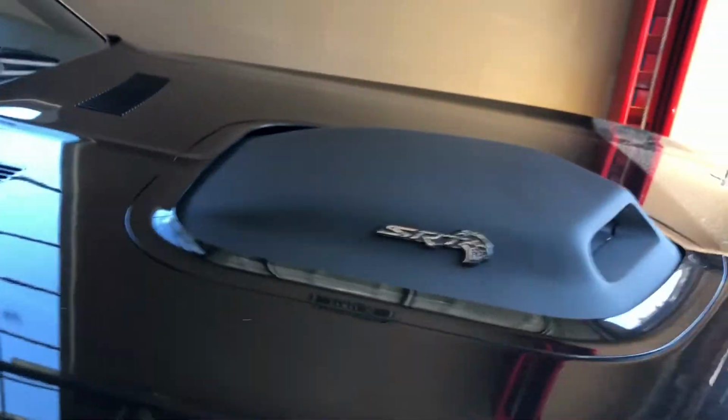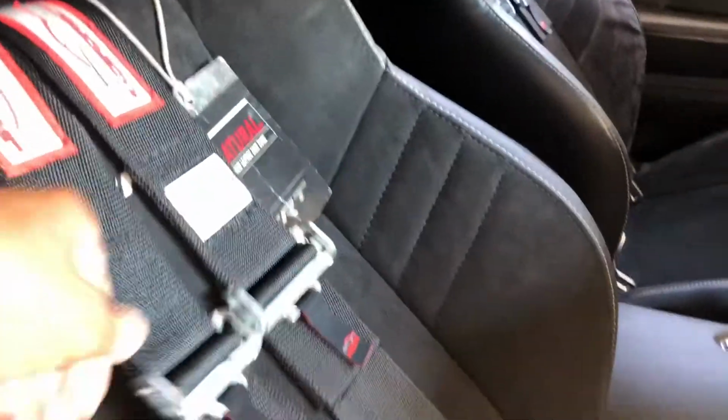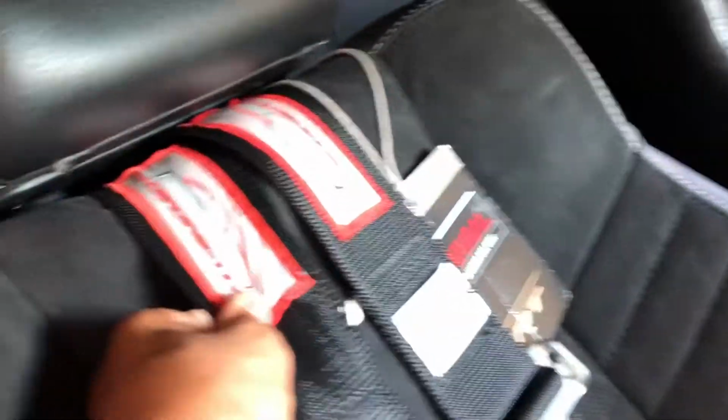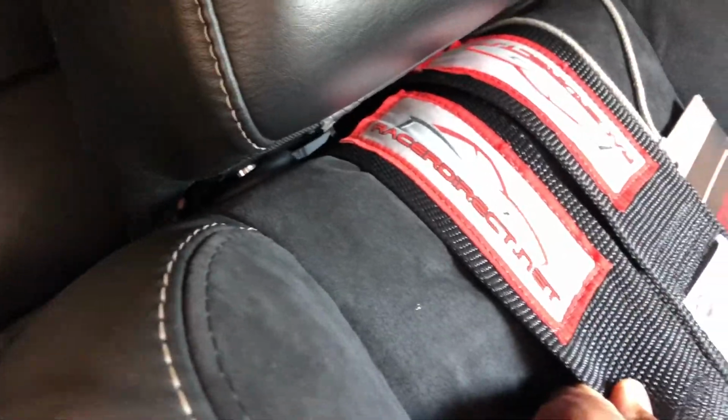All right, guys. I just left the gym so that we can do that review of the 5-point harness, the necessary safety precautions that are in place on my particular car. It's dirty again because I drive it. Anyway, like I was saying, guys, these are what you would call the 5-point harness. This brand here is racedirect.net.